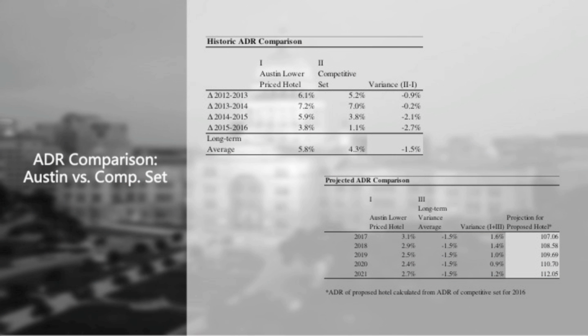These tables show the difference in historic ADR growth of Austin lower-priced hotels and the competitive set. Overall ADR growth rate has a decreasing trend in both, and the ADR growth for hotels in the competitive set is 1.5% lower than the ADR growth of Austin lower-priced hotels. By subtracting 1.5% from the Austin lower-priced hotels, estimated ADR growth is calculated, and ADR is projected to increase about 1.2% for the proposed hotel.